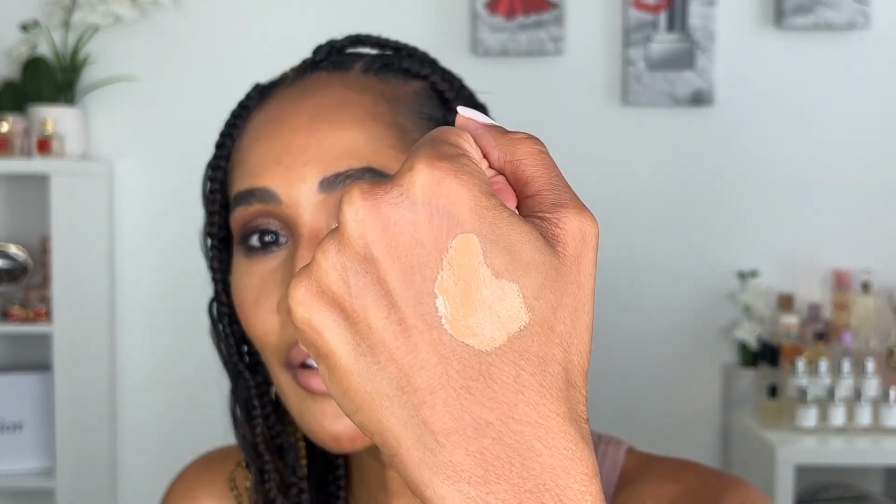So this is what it looks like. I have shade 5.5. I've also purchased shade 6. And I can wear both. 5.5 is more of my skin. But you can apply this onto the skin just as its own by itself. And do you see? Look at that juiciness. It's not sticky. It sinks into the skin and it just makes the skin look like glass.